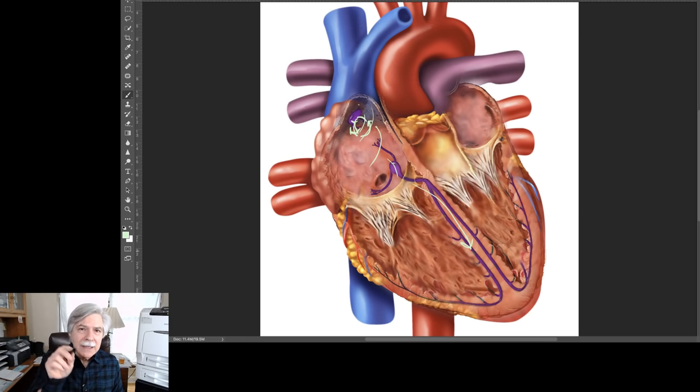Now, what do you think that double bump means? It means that it's taking a long time to get from the right atrium to the left atrium because you have a very broad P wave. And one of the most common places for ectopic atrial tachycardias to arise from is the crista terminalis. Now, that's sort of an advanced topic.